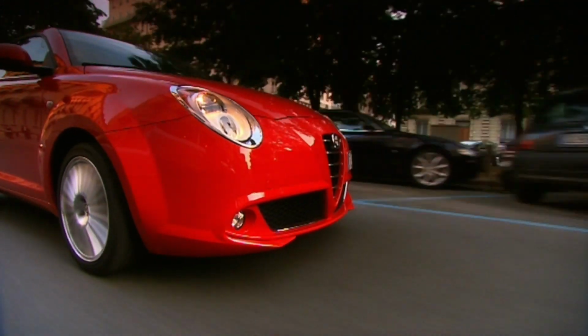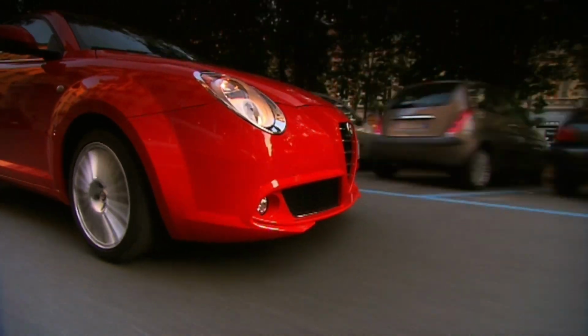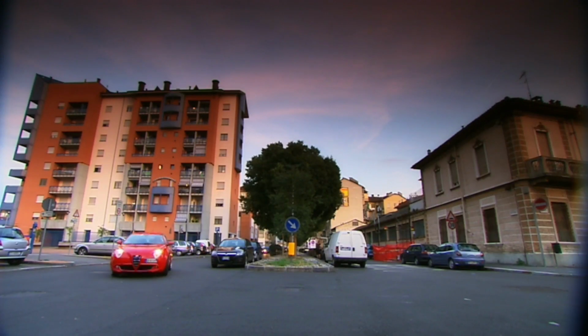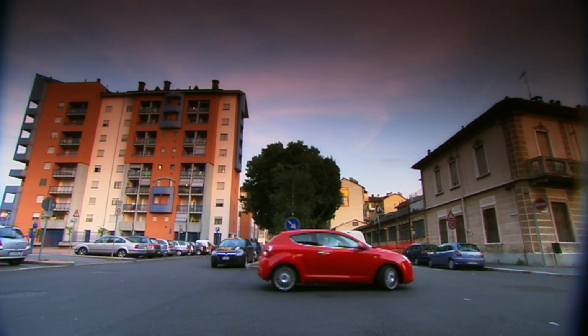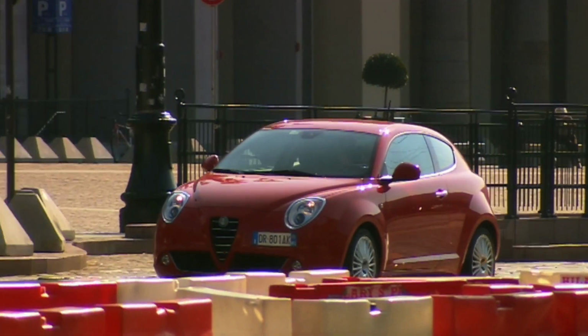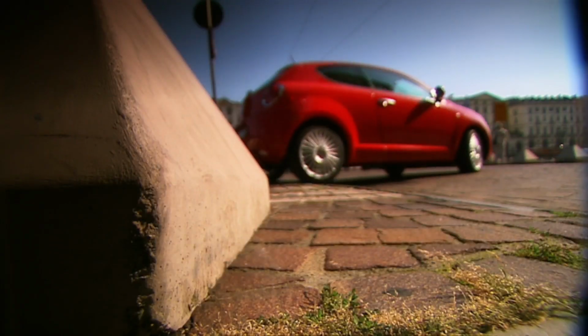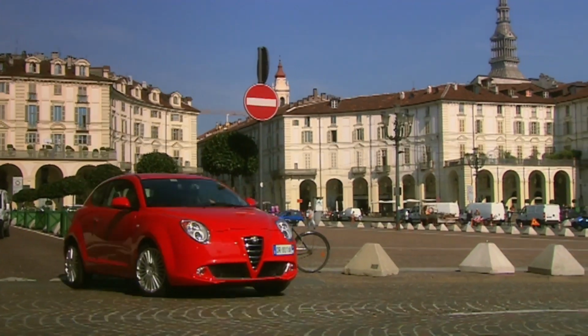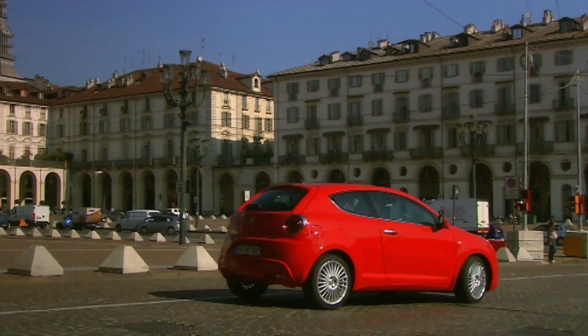And the Mito has nicked nearly all of its styling cues from the Big Daddy 8C Competizione. And considering the 8C is Alfa's €150,000 supercar, the Mito is a bargain at under 15,000. But it's not just about sexy looks. Under the skin, the Mito has a darker side that wants to tease you and lead you astray.